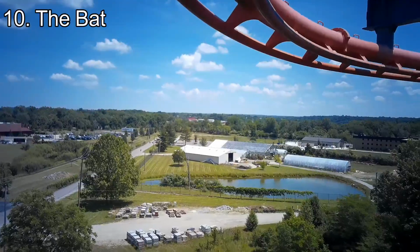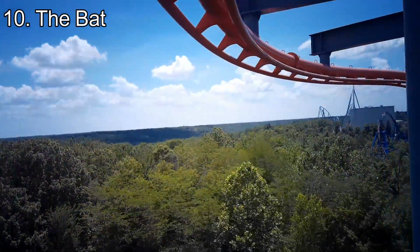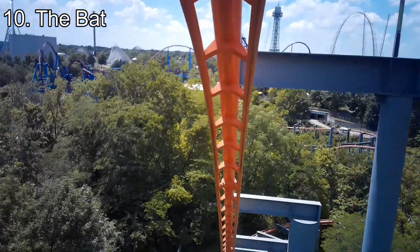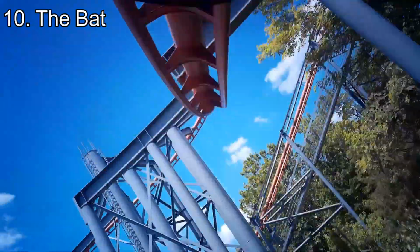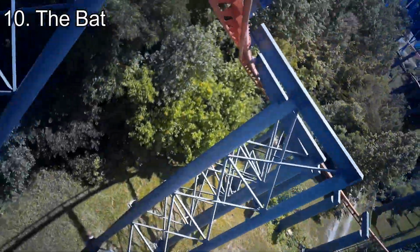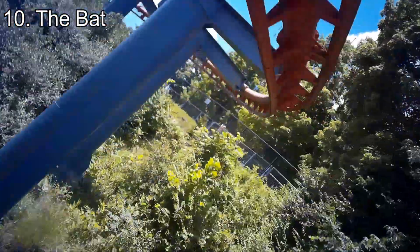Number 10, the Bat. The worst part about this ride is the walk to it. It's located far away from the park on a very narrow pathway. However, that makes the ride experience better. It feels secluded from the rest of the park in a valley, which the layout uses to its advantage. There's lots of low to the ground swinging and some tight turns, which provides the positives. This ride also feels very fast, while only being around 50 miles per hour. It's a short but sweet swinging coaster.